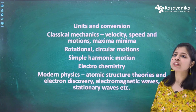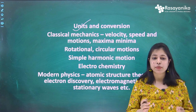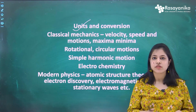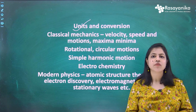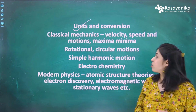The topics are, the first one is units and conversion. So what is units and conversion? If you don't know the basic conversions, how to convert from angstrom to centimeter, angstrom to meter, angstrom to picometer, something like that, then it will be very, very difficult for you in the examination to convert from one unit to another. Okay, so it's very, very important for you.